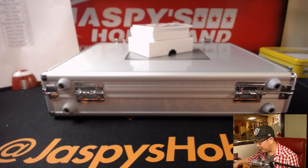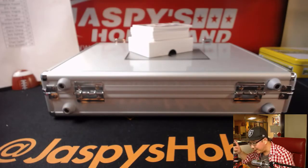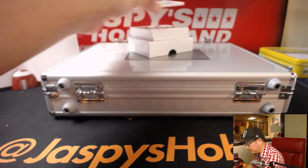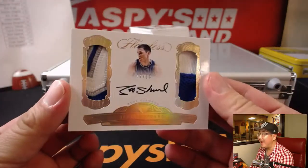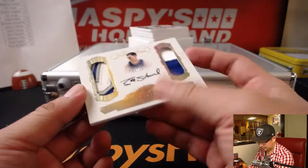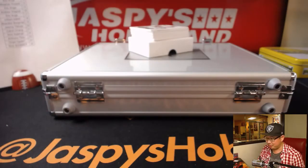Nice, congrats, Eric. Another one is out of 10. Dual relic and autograph. And it's 2 out of 10. Jeff Sheppard. Nice, 2, crushing it.